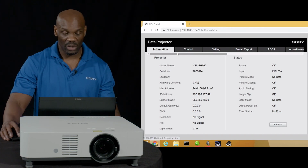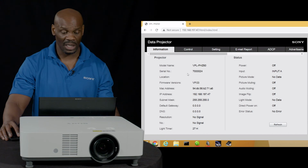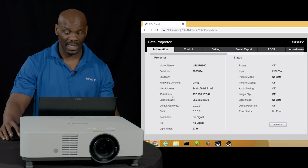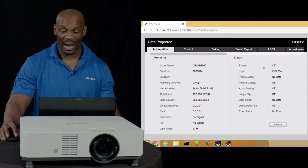At this point, you'll notice that I have several tabs up top. Starting with information, it gives me general information of the PAZ60: the model name, serial number, current firmware version, MAC address, as well as the IP address, which is a static IP address that I set myself, and your light timer, which is all the way at the bottom. To the right of that column, you have status, which indicates the power on status, the current input that you have selected, as well as error status at the bottom.